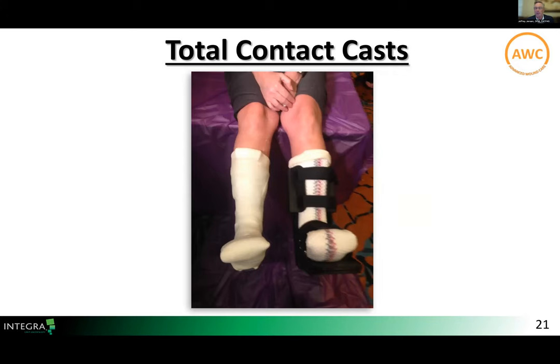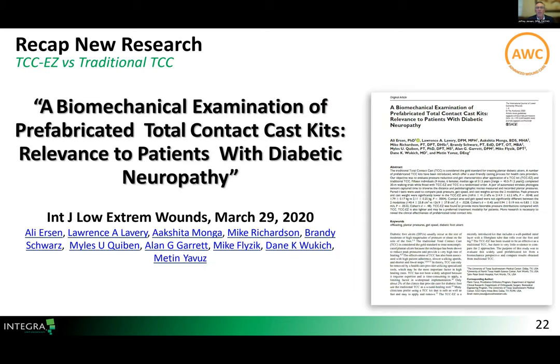So I wanted to share a study with you that was done in Texas, and it was published during COVID. And this is just a funny picture I had from years ago when one patient was in a traditional cast, and her other leg was in an EZ cast that was due to the Charcot deformity that she had on the right leg. As I mentioned, I designed these to be comparable in terms of pressure relief. But when we look at this study, which was released right at the beginning of COVID, at the end of March 2020, and if you look at some of the names on this study, you'll see Dr.